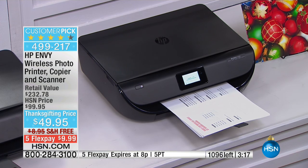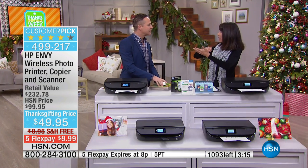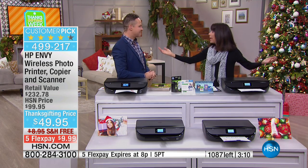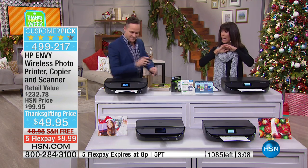You know what I love about Instant Ink, because I have it on my printer? It lets you know, okay, you're down to only X amount of pages left. But don't worry about it. It comes in the mail. You don't have to worry about it. It is absolutely brilliant.